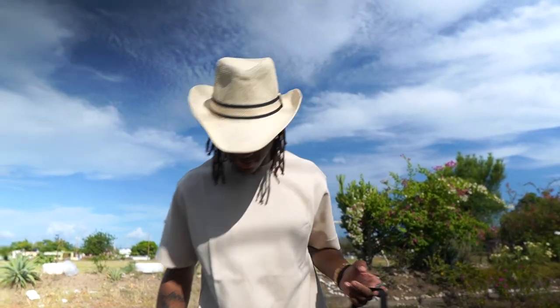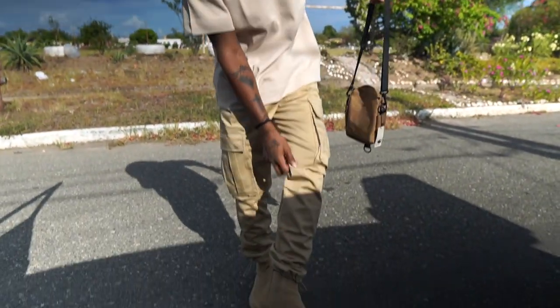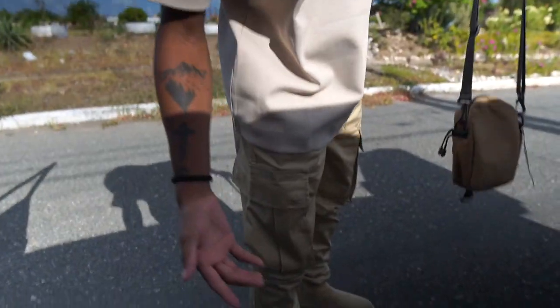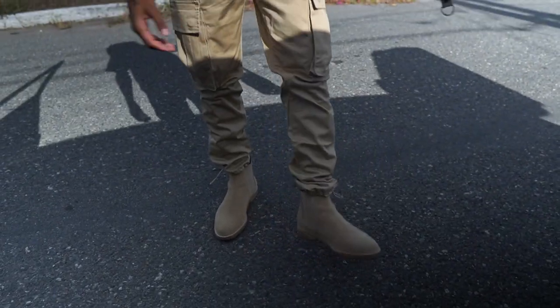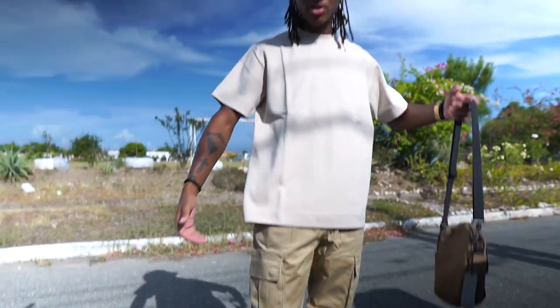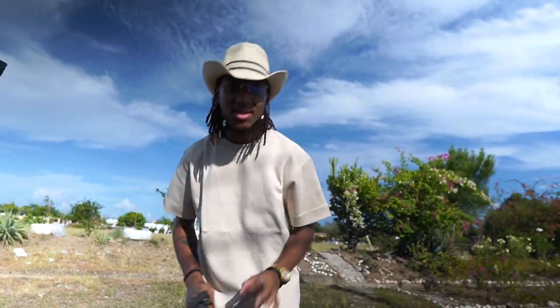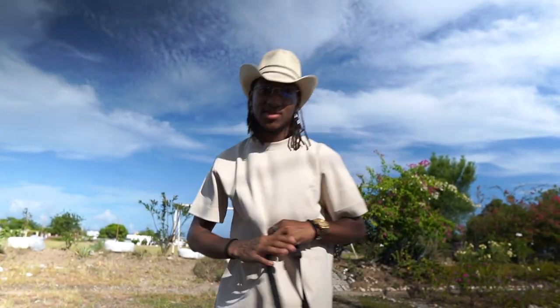Alright everybody, so I'm in the drip now. Show them the drip. So we have the Chelsea boot, a nice Chelsea boot, my favorite. The reason I'm going with the cargo pants is because it matched the color, everything kind of blending well. And then the shirt, nice cotton, 100% cotton. And now I'm just dripping in a Noel car, the cowboy hat.